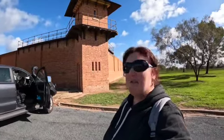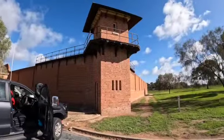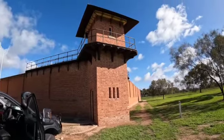But yeah, not bad. $8 for an adult. Not sure what kids were. Seniors and pensioners and all that good stuff are $6 or something. So definitely affordable. Cool to have a look at an old jail. Yeah, there you go. No Frankie Doyle, unfortunately, but there was mention of B. Smith, so I know she was here.